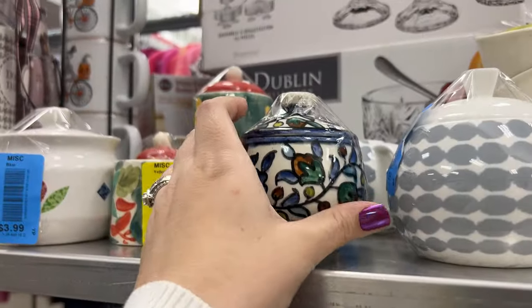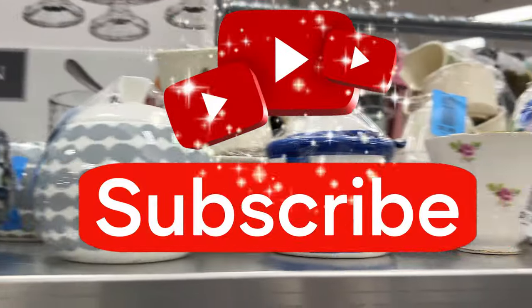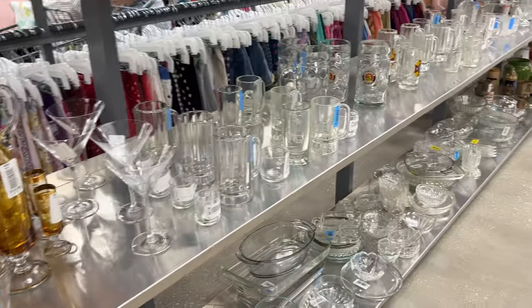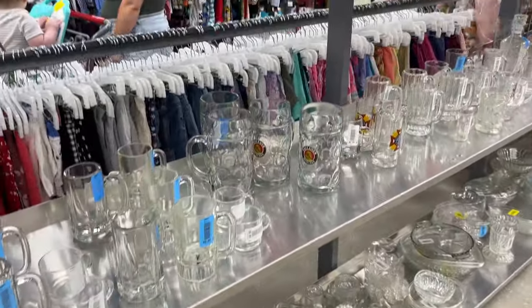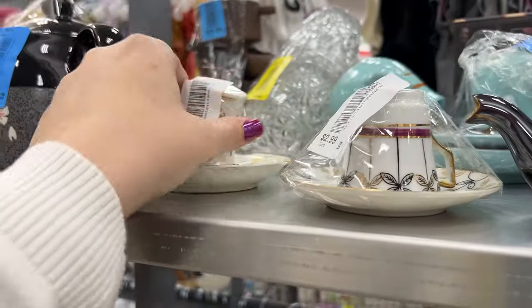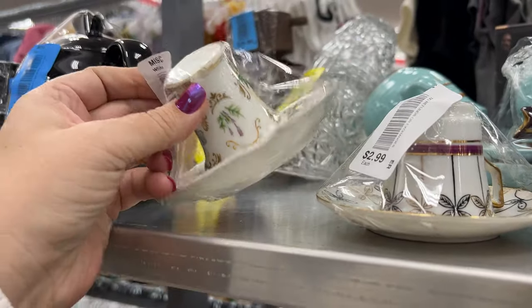Anyways, what I was saying was... do I remember what I was saying? Oh, gosh. Oh, it was the Cinderella. So it was like $1 for the mug, and it sells for like $15. So that's why I got it there. Oh, it's got a chip.